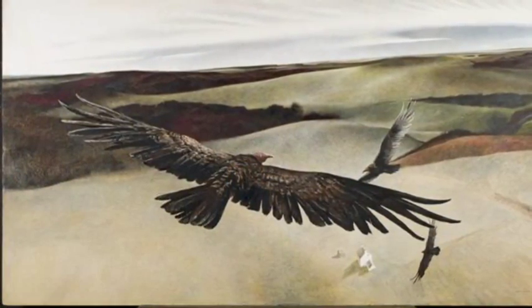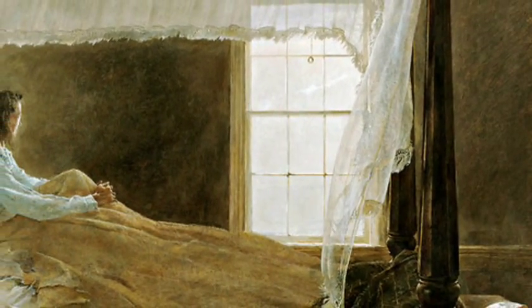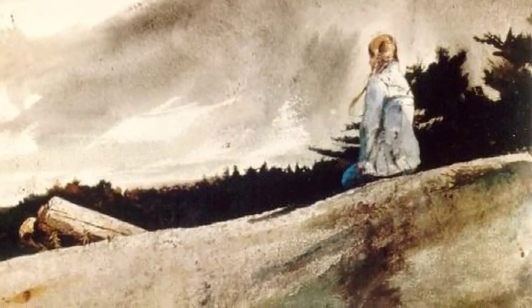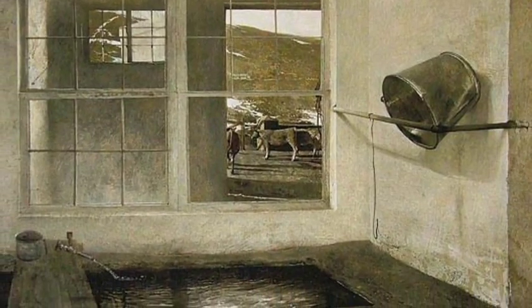When you visit Andrew Wyeth's paintings at the National Gallery of Art today, take advantage of the curation of this show and read about how Wyeth approached the work, what he saw, what he painted, and what he might have left out. Take time also to think about the stories these paintings evoke in you.